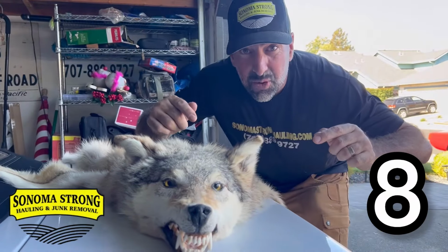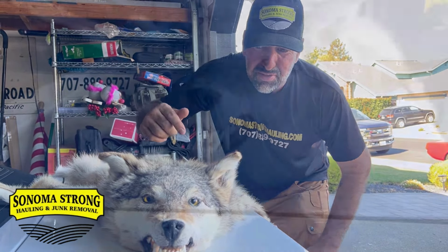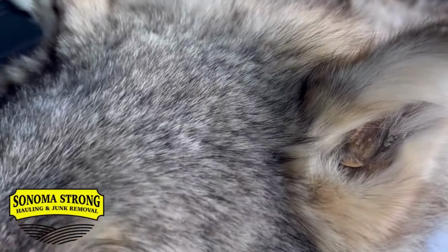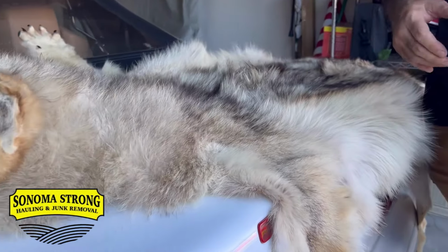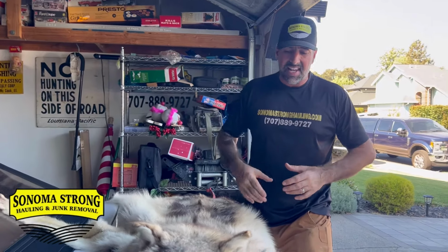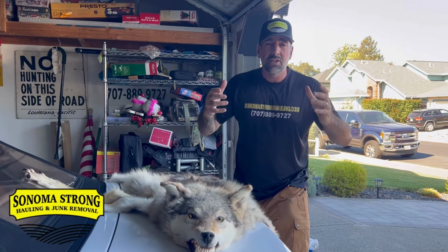Now coming in at number 8. Now this is one of my favorite junk finds I ever found. It's actually a wolf that a lady's husband shot in Pakistan out of the back of a pickup truck. Me and the JoJo and the Julio showed up to the job. There was about maybe a half load there, and this was in the pile of trash on the very top. And I asked the lady, does this go? And she says, if you want it, you can have it.